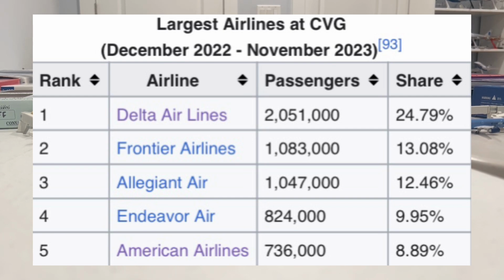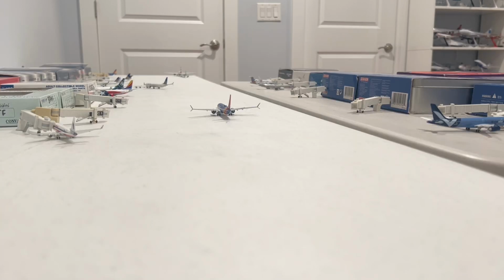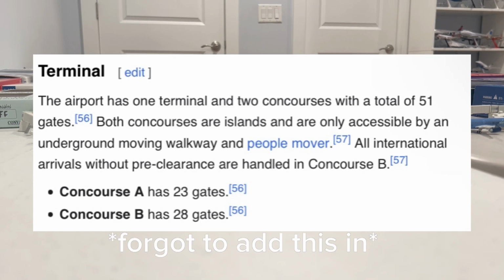That also shows in the passenger routes: Atlanta is the busiest route with 398,000 passengers yearly, with Denver, Orlando, DFW, and Chicago O'Hare following suit. The busiest route for cargo is Anchorage, Alaska, with 308.6 million pounds of cargo, followed by Leipzig, Germany, Miami, Chicago O'Hare, and DFW. So that kind of goes over the facts of the airport.